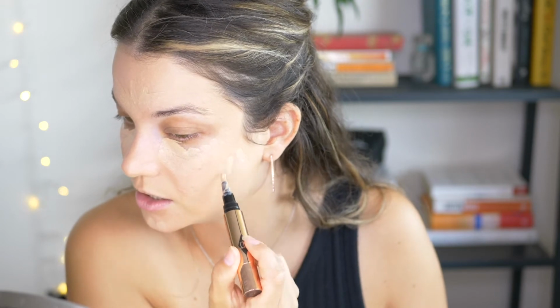I'm also gonna use this just to build up the coverage over here a little teensy bit, and kind of down over here too. And then I'm just gonna let that sit for a couple minutes. Letting your concealer just sit on your skin before you blend it in will help you build up the coverage. So I'm gonna do that. I'm gonna wet my sponge. All right, so here's the after. My sponge is a little bit bigger. So let's go ahead and just buff this all in.